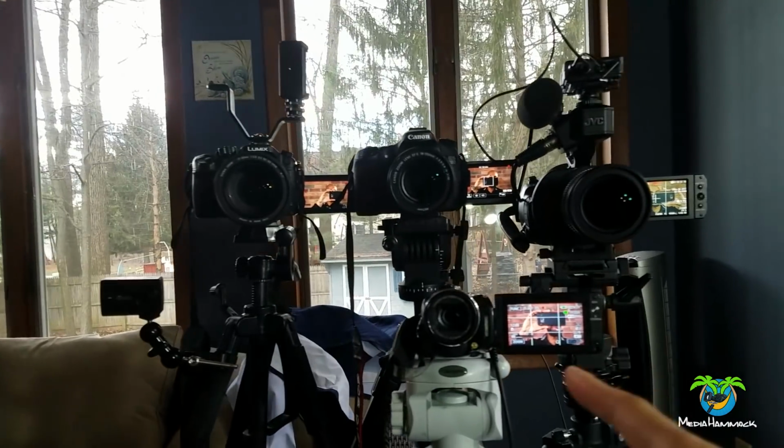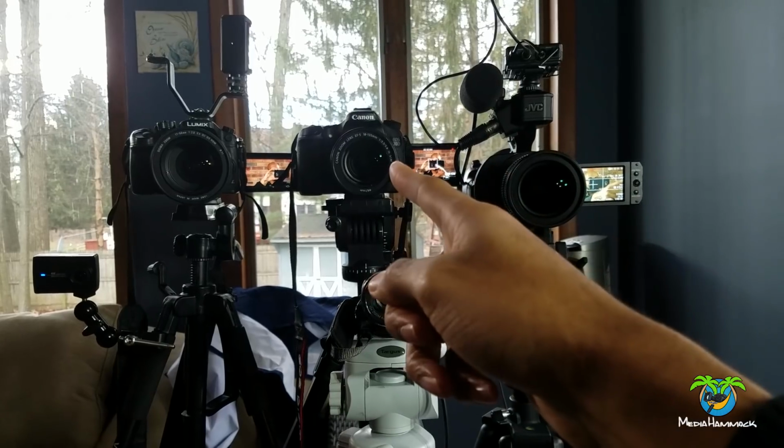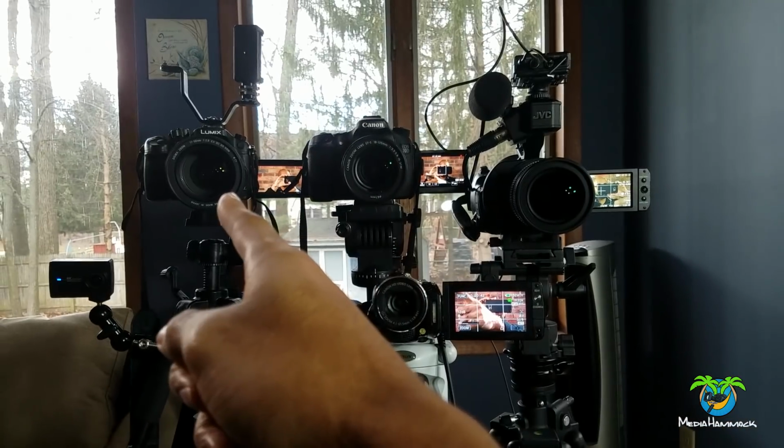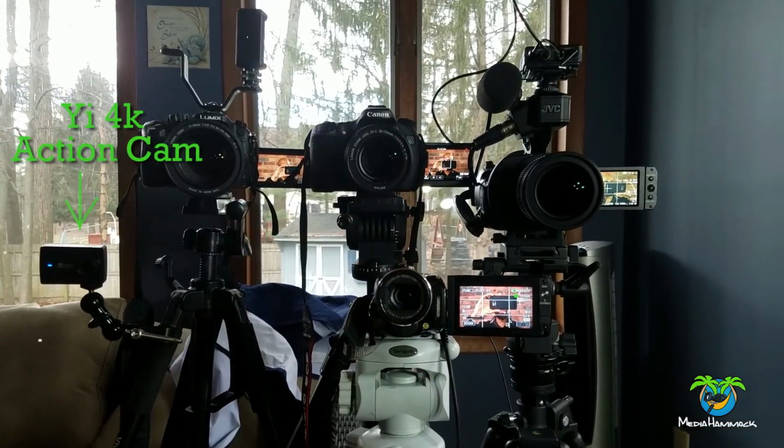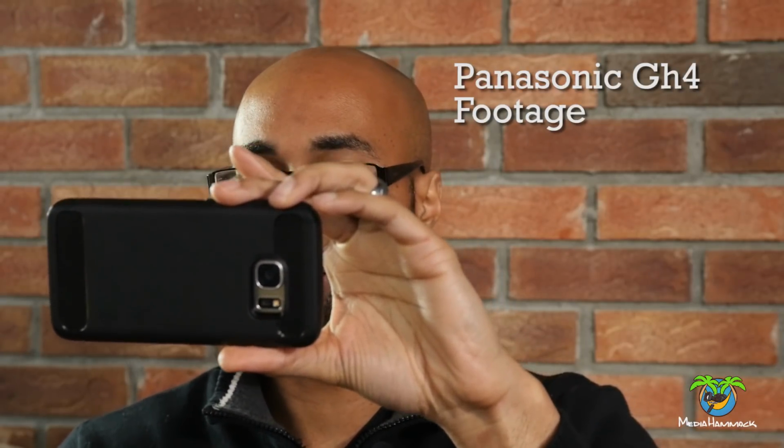So we have a Canon Vixia, we have the JVC GY-L300, a Canon 70D, a Panasonic GH4, and this thing right here is the Samsung Galaxy S7. So right now I'm gonna set up this Samsung Galaxy on my little holder.